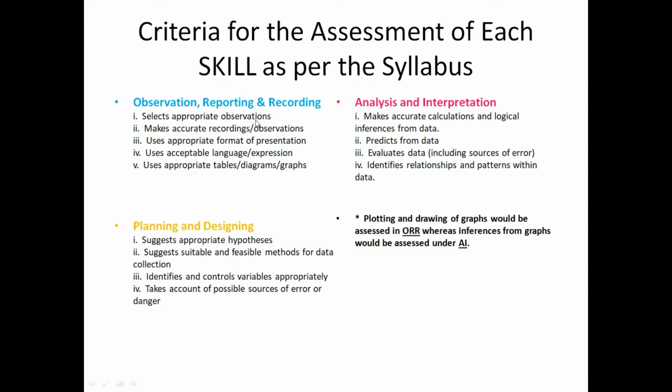So I guess you get a mark for producing an observation, and then you will get marks again if the observations are accurate. So I guess in that sense it's technical. You say, okay, this is appropriate, it's okay, but was it correct? Maybe not. Because remember we did that video on being precise but not accurate. So you could be precise with your observations but not accurate. So that's what that means. Then you have uses appropriate format of presentation. So your lab report must look something like what I presented earlier. Uses acceptable language or expression. So you must know how to spell, you must know your subject verb agreement, and you must know how to express yourself.